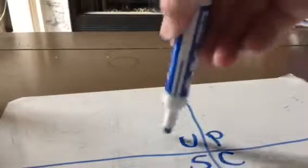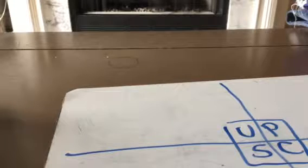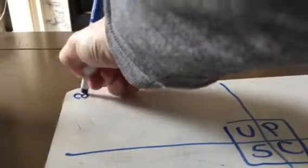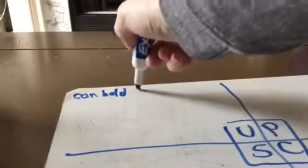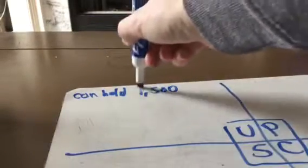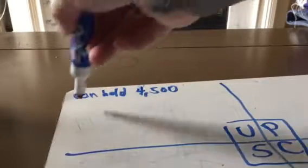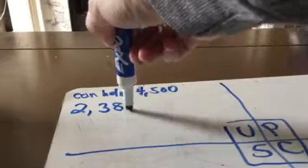Okay, number 4. The high school auditorium, which is like a gym, can seat 4,500 people. So far, 2,387 seats have been filled. How many seats are still available? So we're going to go sentence by sentence with what do we know. So far we know the first sentence, the high school auditorium can seat 4,500 people. So it can seat or it can hold 4,500. And that kind of looks like a 9. So we know that it can hold or seat 4,500 people. The next sentence tells us 2,387 seats have been filled.